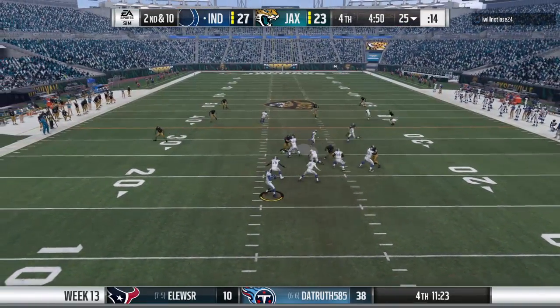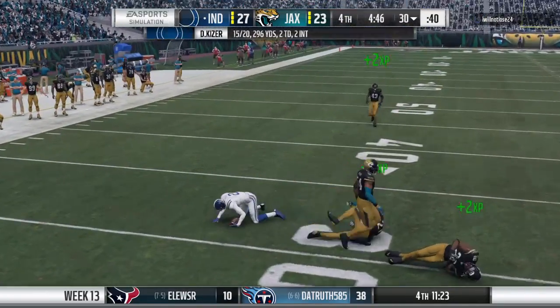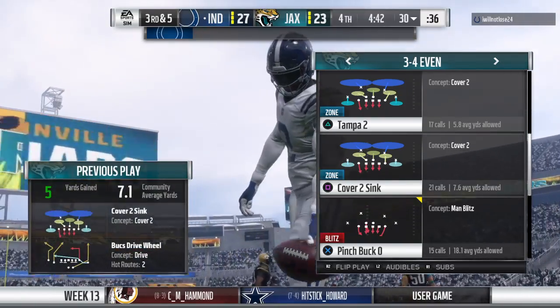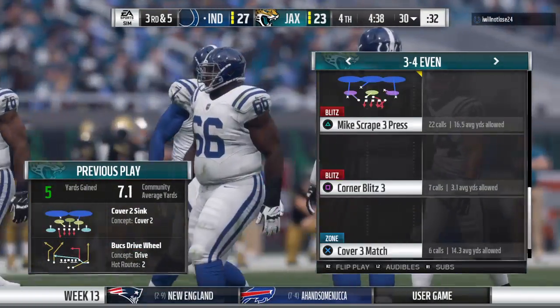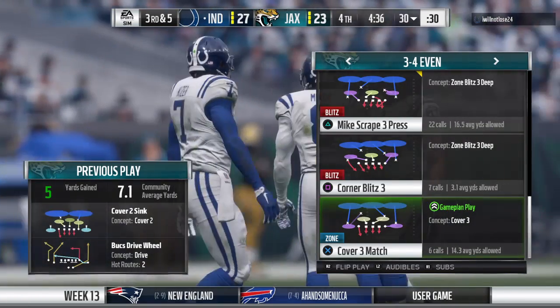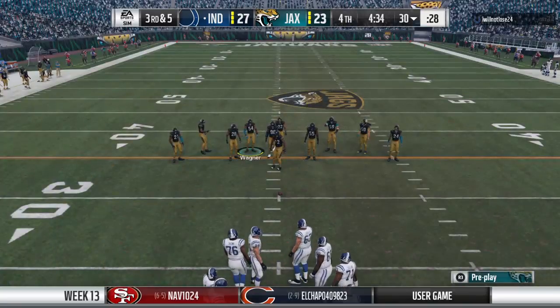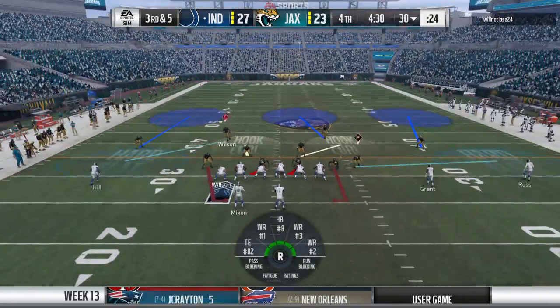A second down throw now for Kaiser. Looking left side, and he's got a man. It's Ross. That catch good for 5. It's third down. The Colts on third down. They've only converted once in 4 tries. This will be 3rd and 5.